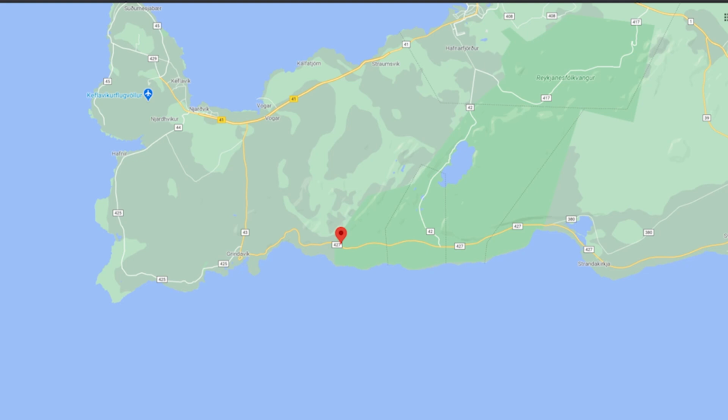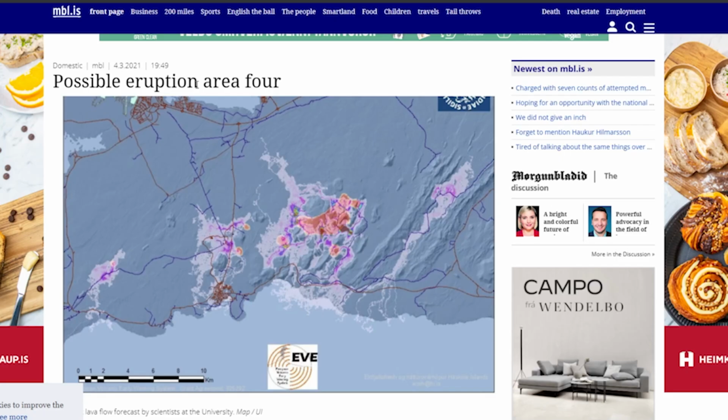They're saying that there's less of a chance of an eruption, but they also are saying that there's a possible eruption area 4, and they said this at almost 8 o'clock tonight. So, much like a lot of people said in the comments, you don't really know what to do with all this information. Yesterday they were insisting that within hours there was going to be an eruption, and now today it's much less. And yeah, there's just news up and down.